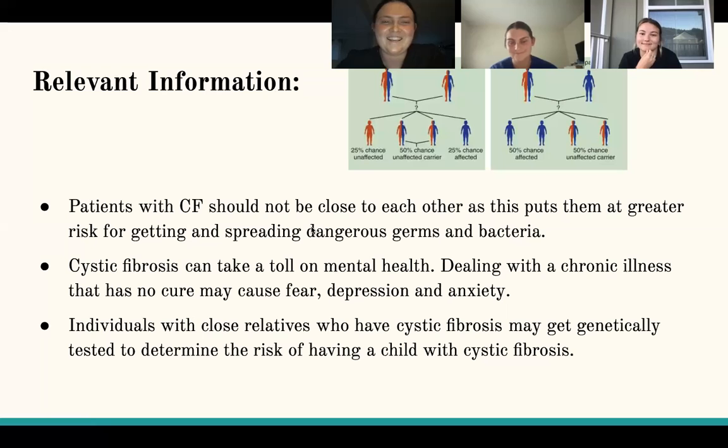And then next we have relevant information. Patients with CF should not be close to each other because this puts them at greater risk for getting and spreading dangerous germs and bacteria, as they're more commonly susceptible to this bacteria. And then cystic fibrosis can also take a toll on mental health.